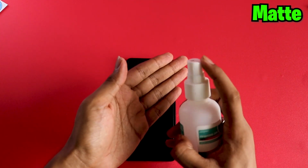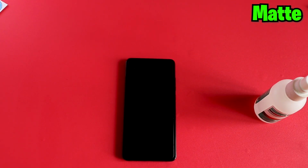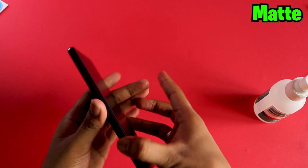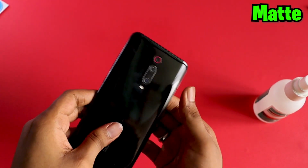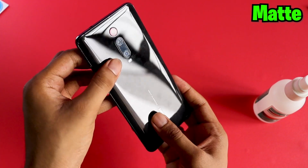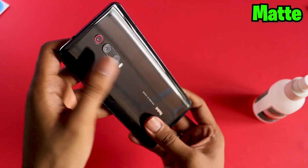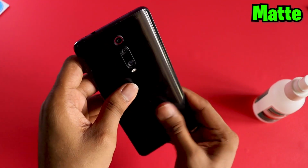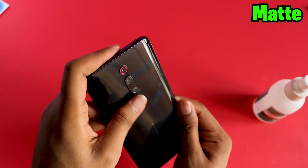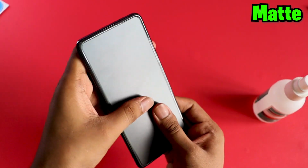So let's get our hands dirty. That's how I'm going to do it, and then I'm going to apply some oil on it. And once I have that ready, I'm going to put it all over my phone. Now if you look at the back of the phone, you'll be able to see that the fingerprints are getting resistant somehow from the glass, because this has an oleophobic coating, which means a coating that repels water and does not let them sit. So this is the glass, but let's see how this matte one does.